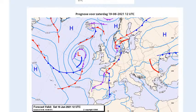Here we can see extratropical storm Bill right now. This was named by the National Hurricane Center when it was a tropical cyclone, tropical storm even.